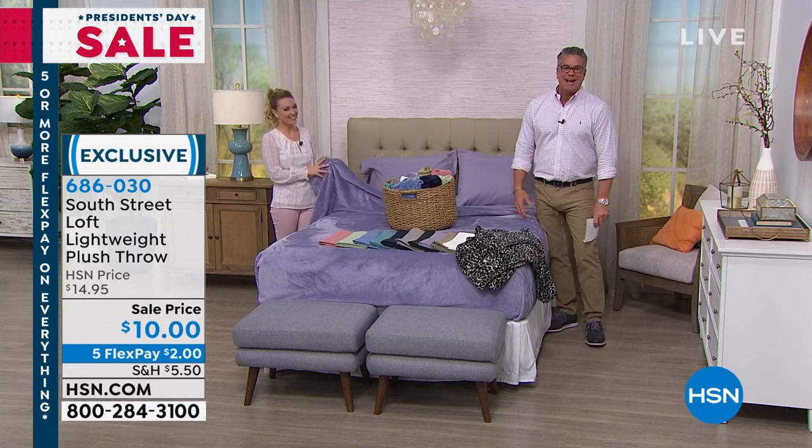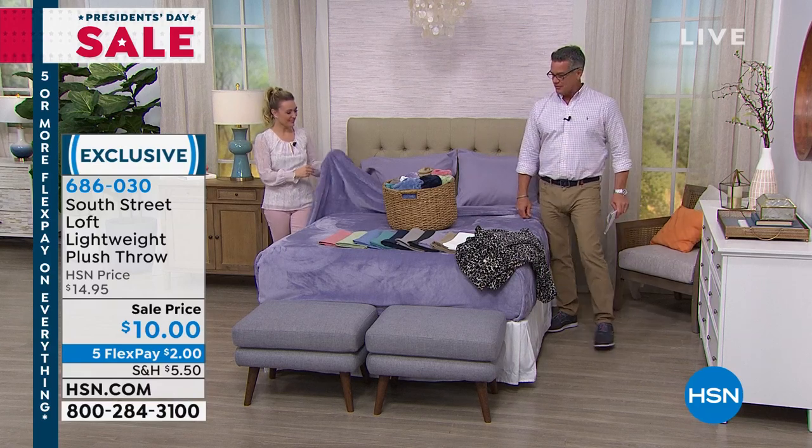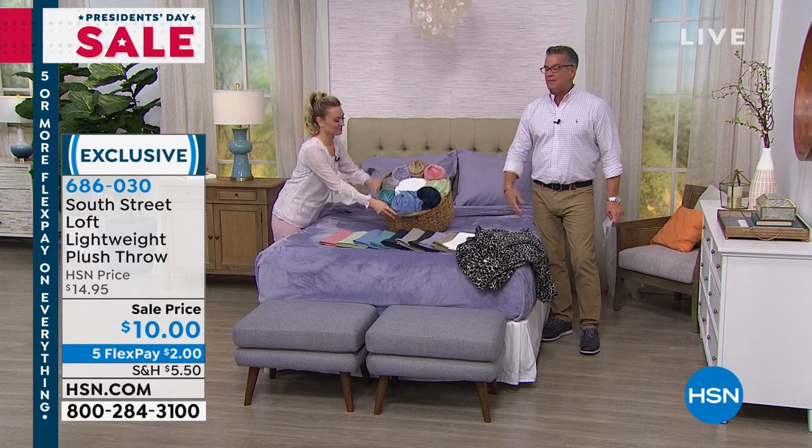It's kind of a stylish way to take the chill off, because you've got a beautiful blanket and you're not just wrapping your boyfriend's or girlfriend's coat around you. That's true. So grab it. It's only a $10 bill.